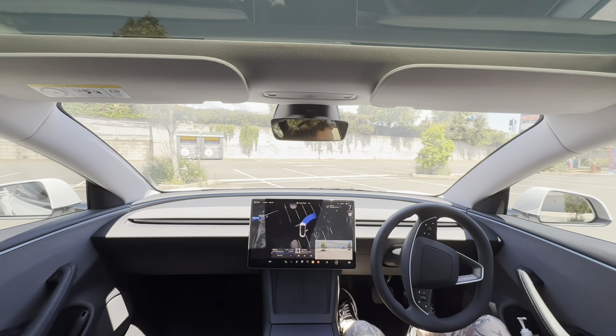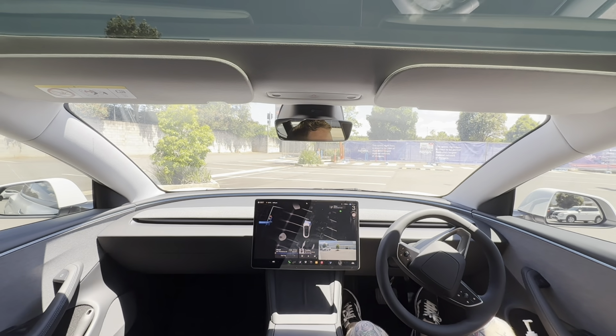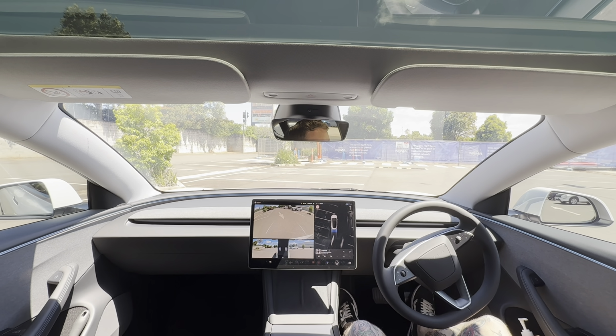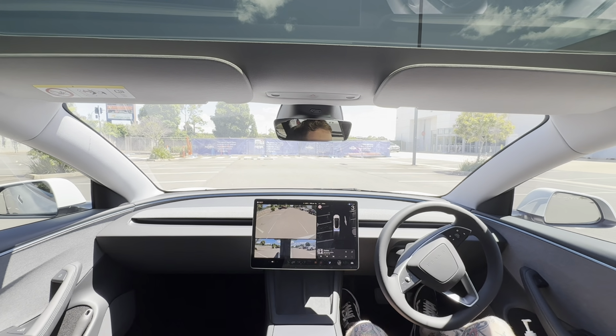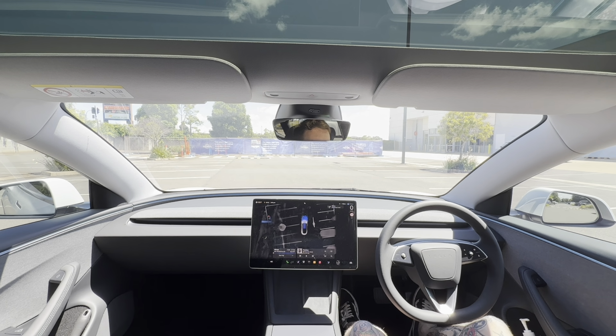Decided to go right here, but we've actually got some barriers up here, so let's see what happens with that. Let's realize that it's going to reverse a little bit. It might even just cut across some of these car parks here, which would be interesting. See if it does do that. Thinking.